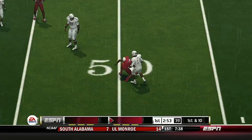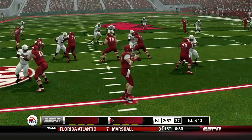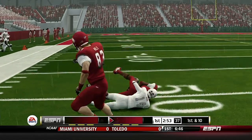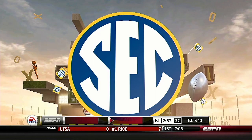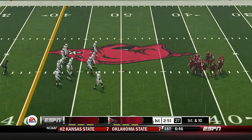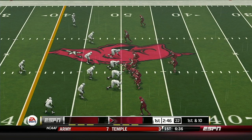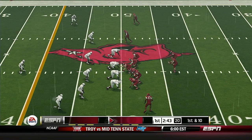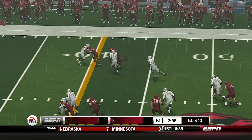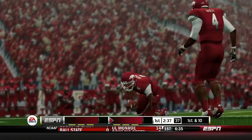Tackle at the 49. He made a really good move at the line of scrimmage. Sometimes all you need to do is throw off the defender's timing just a little bit at the start of the play. From their own 49-yard line, first down. They'll work the right side. There's a fumble. Offense falls on it. Makes it out to about the 36.